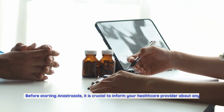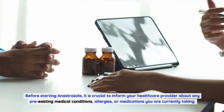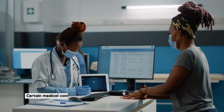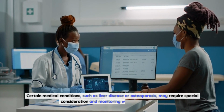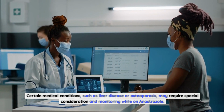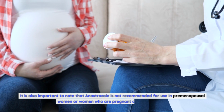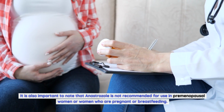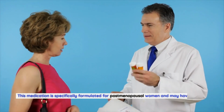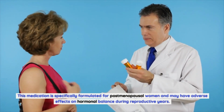Safety precautions and considerations when taking anastrozole. Before starting anastrozole, it is crucial to inform your healthcare provider about any pre-existing medical conditions, allergies, or medications you are currently taking. Certain medical conditions, such as liver disease or osteoporosis, may require special consideration and monitoring while on anastrozole. It is also important to note that anastrozole is not recommended for use in premenopausal women or women who are pregnant or breastfeeding.